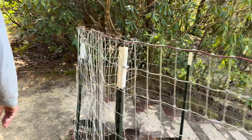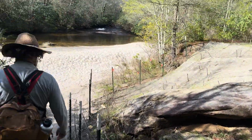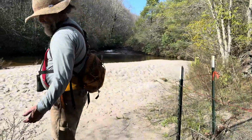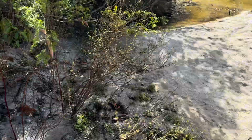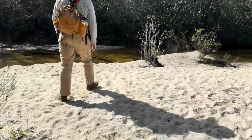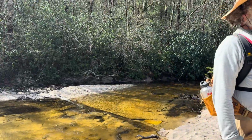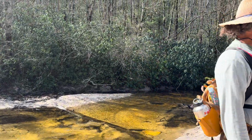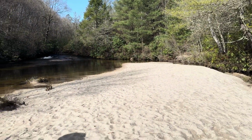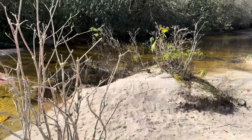There's some cool stuff down in here, including sweet azalea, which will be blooming both here and at the overlook or the waterfall. Got a shrubby St. John's wort. Oh yeah, a bunch of those. And I grew up on the coast of Virginia at the beach, right? I first moved up here 32 years ago and came to Panthertown in the first year, and I was like, how did they get all this sand here? Did somebody truck it in? What the hell? So this is the beautiful sweet azalea, Rhododendron arborescens.